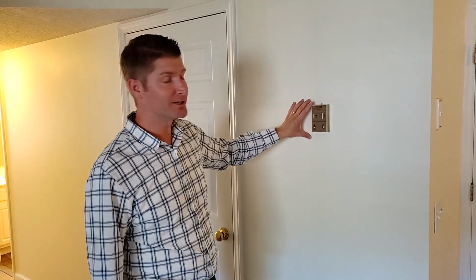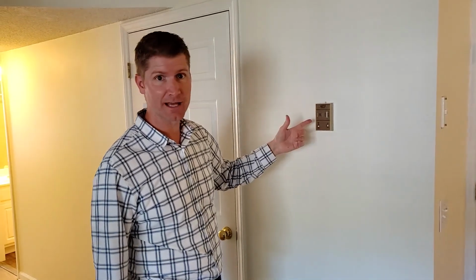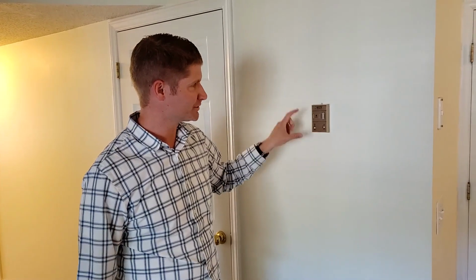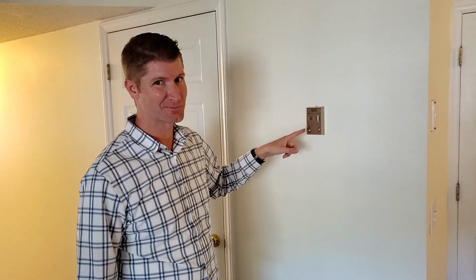And you can tell that unit has some age on it just because of how the thermostat looks. So just by looking at the thermostat, you can tell the type of heat, and you can tell how old your unit is. As you can tell by that one, General Electric, old school thermostat, this unit's probably got some age on it.